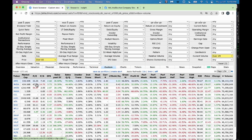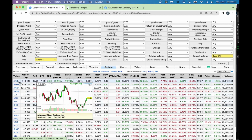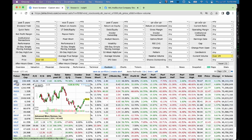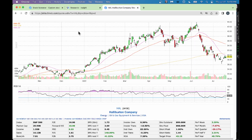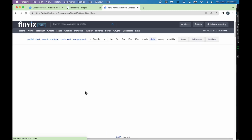Next, see what's going on here from a big volume perspective. Next one is Nvidia. Again, one of my favorite stocks. Stock price is just 178. And to get some more details, I would click on AMD here, or I would go right here, type in AMD, and I could look at some good details about AMD.